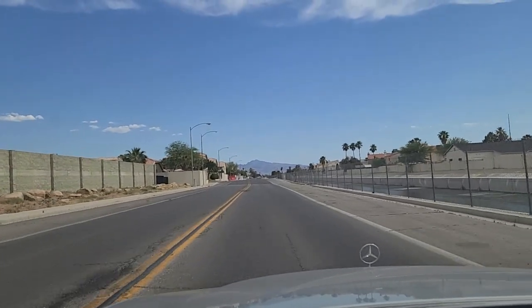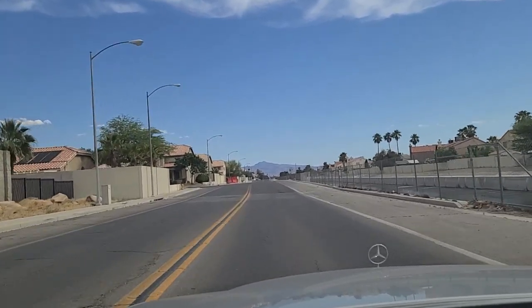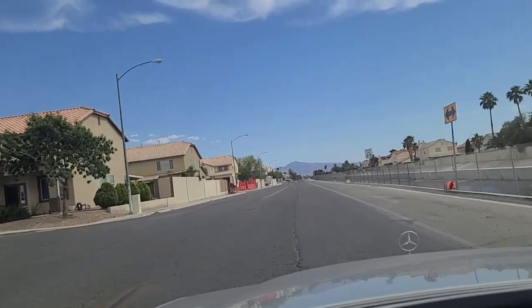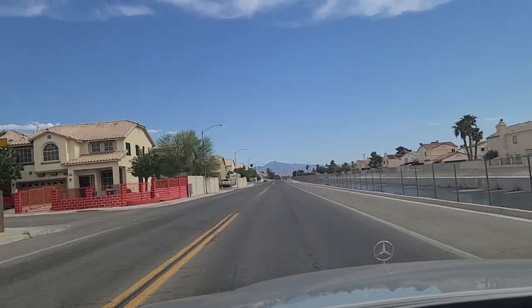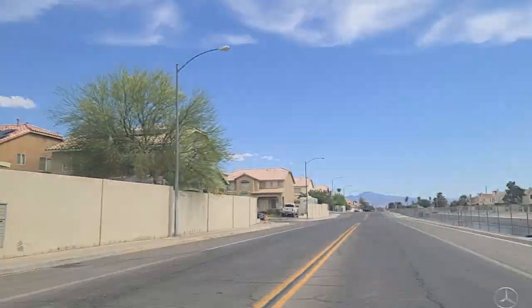Yeah, the washes are used because when it rains here, of course, the ground is so hard that the water has nowhere to go, so it just floods. So in order to mitigate that, they build these washes around town into which the water drains and then carries it out to Lake Mead.